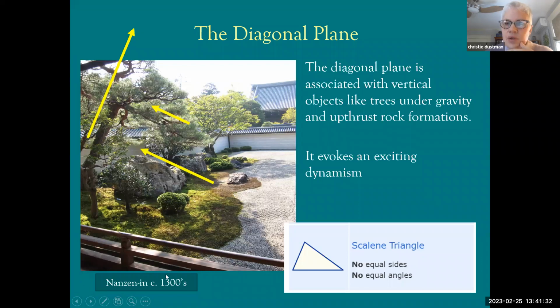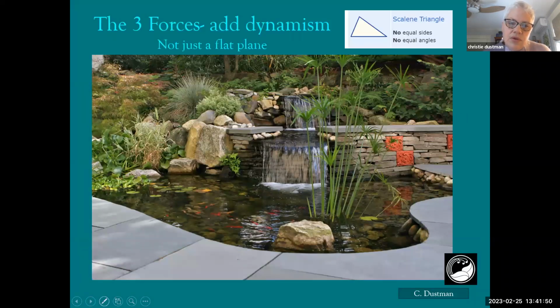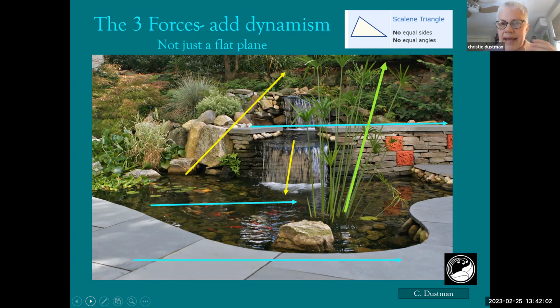So the diagonal plane is associated with objects under the force of gravity, and it evokes a kind of dynamism because it's not standing perfectly up and it's not laying perfectly down. It's on an angle. So for me, I'm thinking about the ground plane. I'm thinking about diagonals. I'm thinking about verticals. And it adds a lot of dynamic interest.